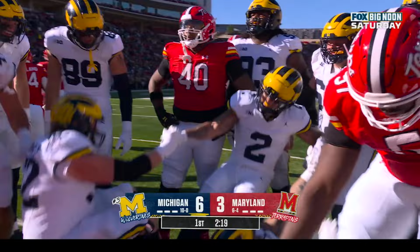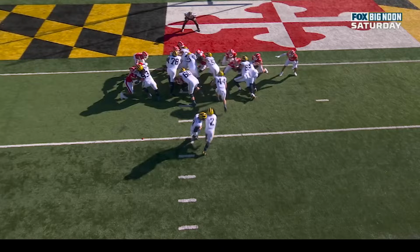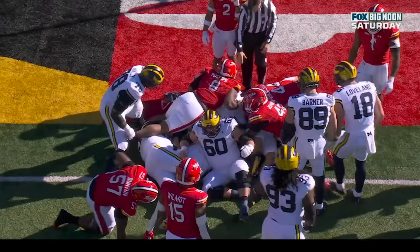Max Bredesen with a terrific block. There's your guy. Here he is. There's Zinter. We've been talking about him. Watch 65. Mash down and through, and that's exactly where they run. They go over right guard, and Blake Corum in the end zone again. This guy is a touchdown machine now, 50 touchdowns in his Michigan career.